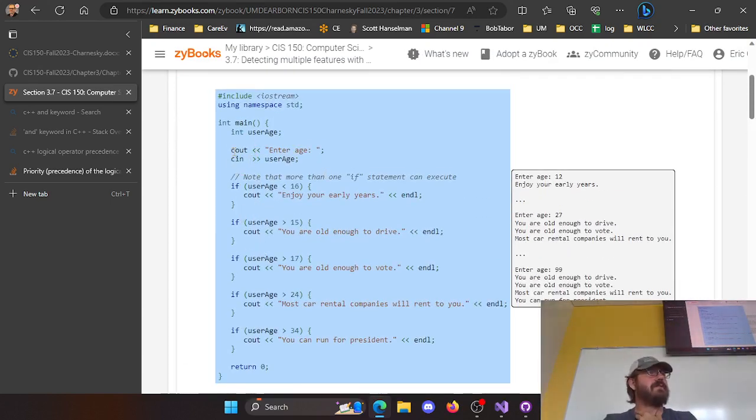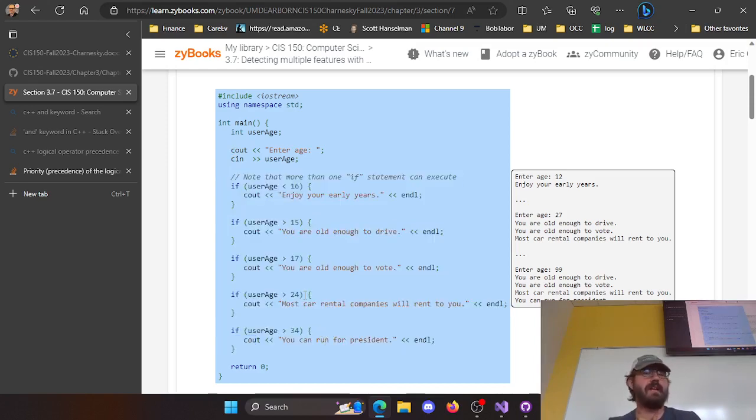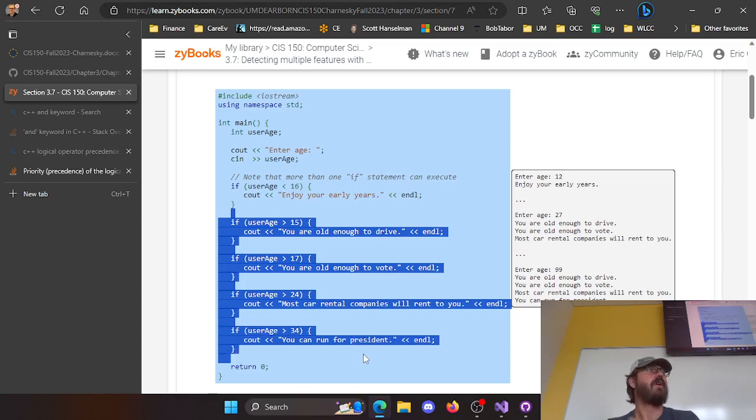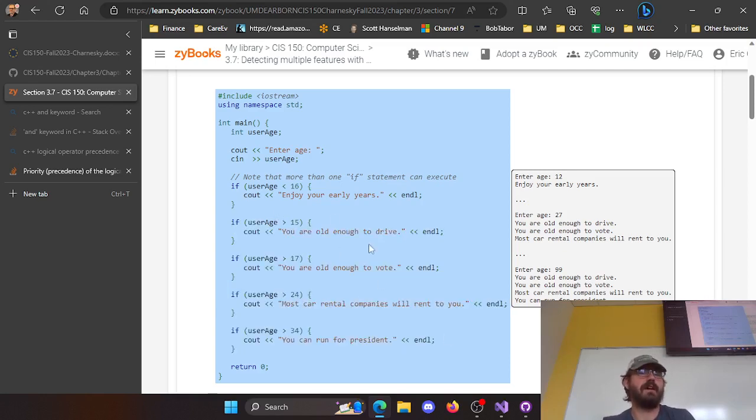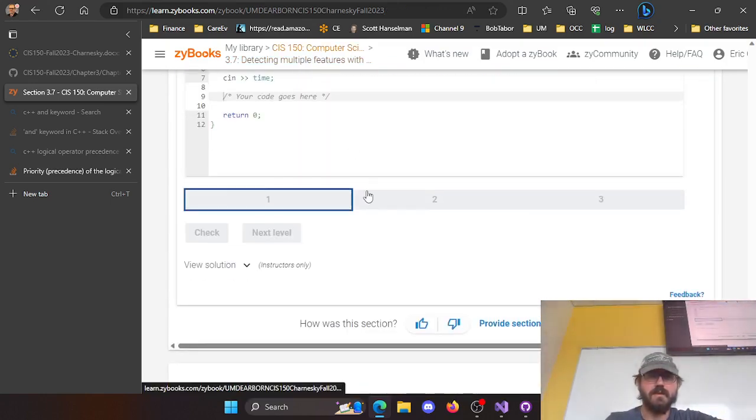This is really weird. If you just have ifs, right, with no elses, they're not mutually exclusive. So more than one of these can run. So at this point, if you're 36 like I am, all of these will run except the first one. Because it's not true, but I'm more than 15, I'm more than 17, I'm more than 24, I'm more than 34. All of those will run for me because we didn't make them mutually exclusive. That's okay. It's totally up to what you want to accomplish. They don't have to be in a chain, right? Sure, that's perfectly fine. All of these apply. I can drive, I can vote, I can rent a car, and I can run for president, right? All of those apply. That's okay. So multiple features is fine. I think that's good.